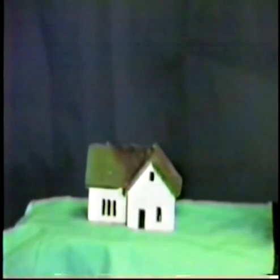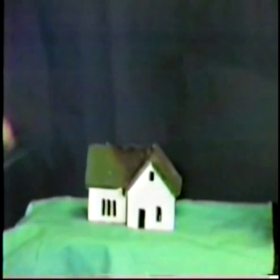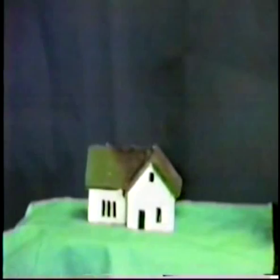Lightning is all over the building, sometimes striking here, sometimes striking here. A couple of times it even struck off the edge of the building, showing that lightning is unpredictable.